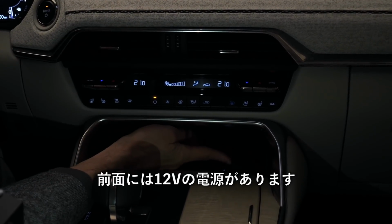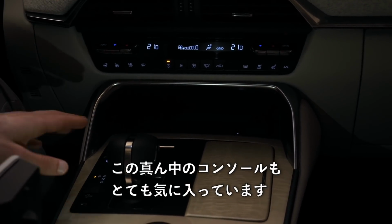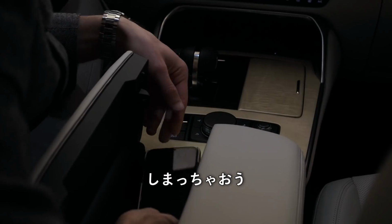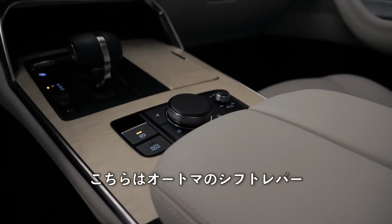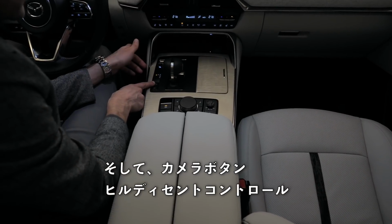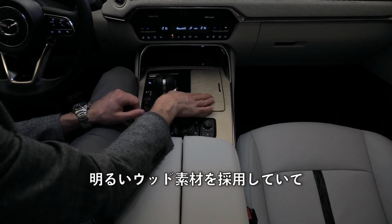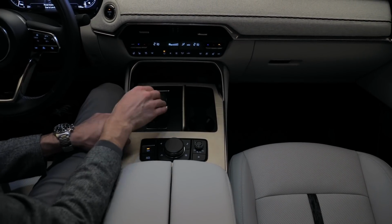Then we have a 12-volt power supply in the front part, and I just love this middle console here. Oh, we gave a little bit of light here with the smartphone, so we can remove it now. So I really love that middle console. This is the automatic shifting lever. Then you have a camera button, hill descent control actually. You have a drive mode selector, and once again this bright wood. You can open this, and then you have cup holders which are also adaptive.